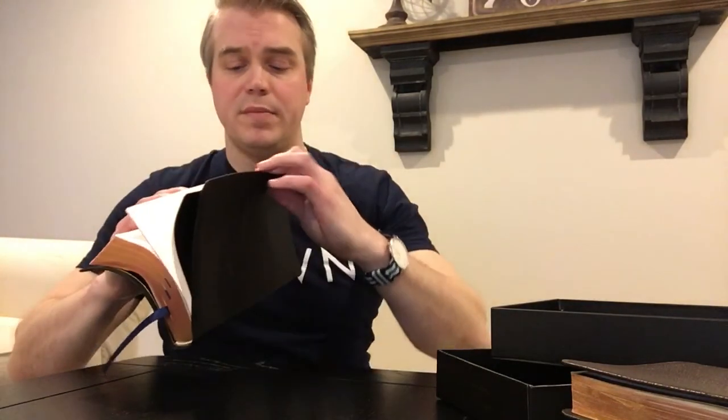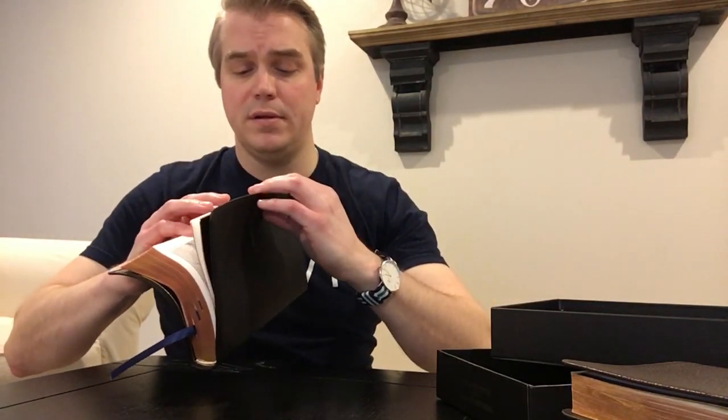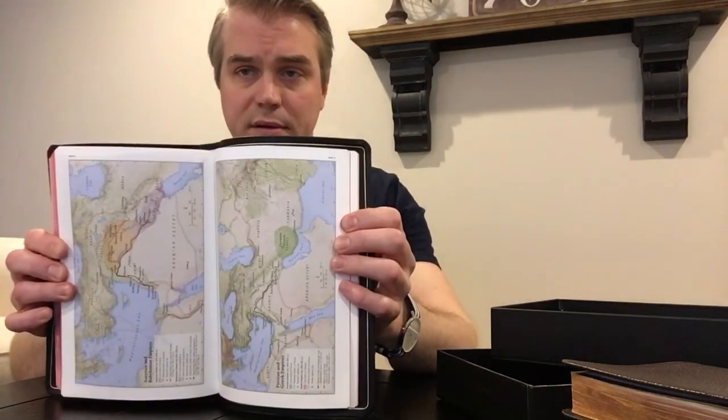And then looking at the maps, let's see if I can show you a couple. It looks pretty nice. Pretty decent. Probably on par with my Cambridge Pitt Minion. So not real glossy, just a nice kind of color to them. Again, I don't use these too much, but sure, nice to have. There's an index to the maps at the end, and then you've got just a few extra blank pages that you could use as notes towards the end. So quite a few places to take notes if you wish.